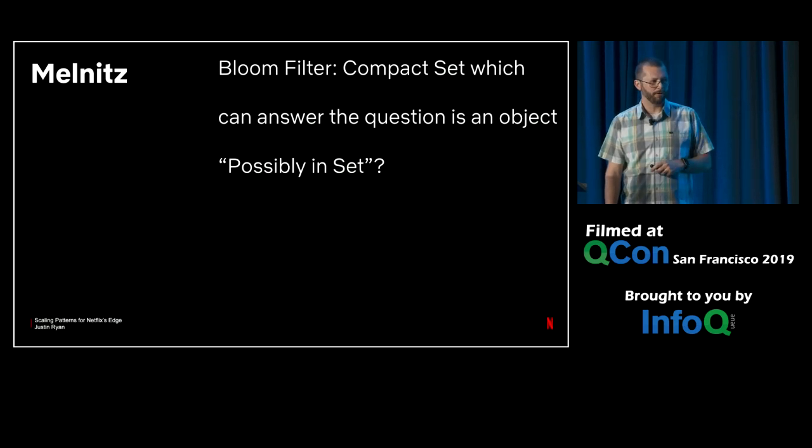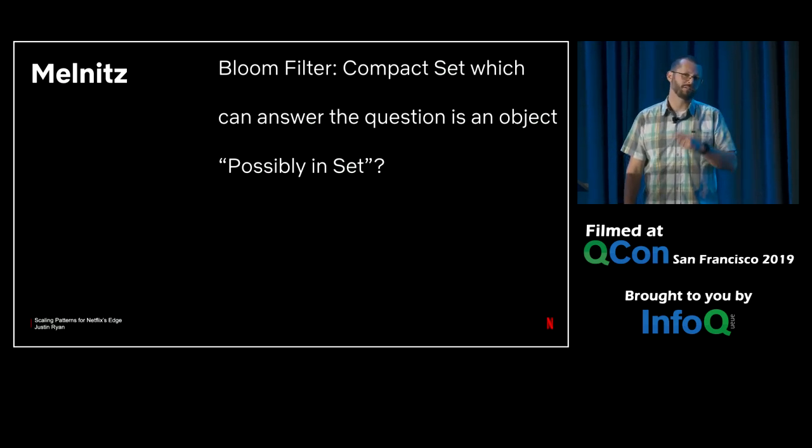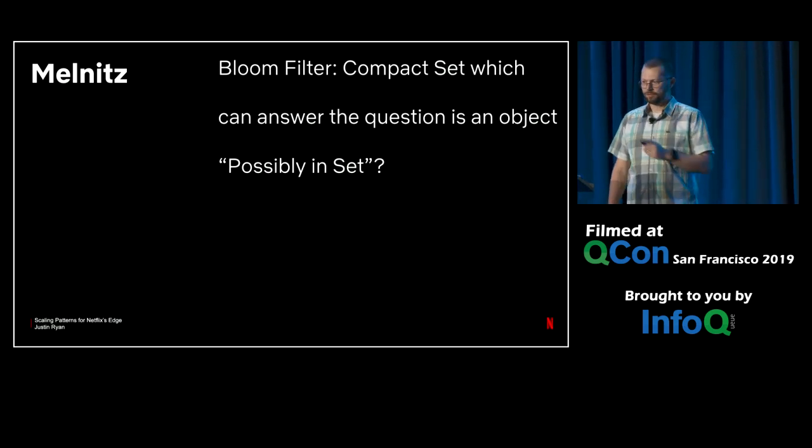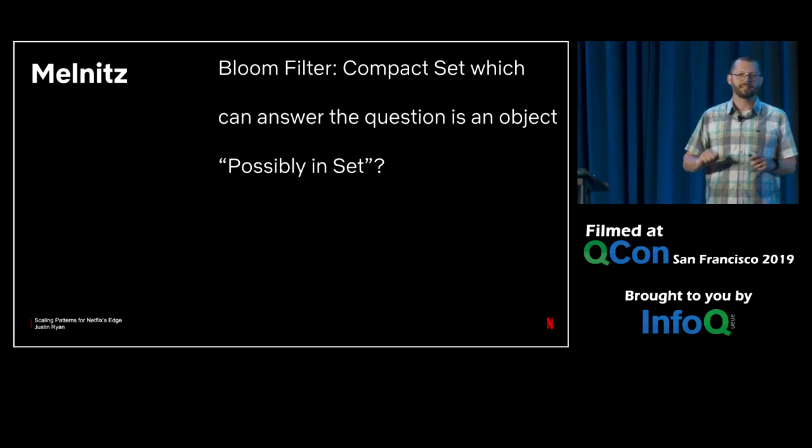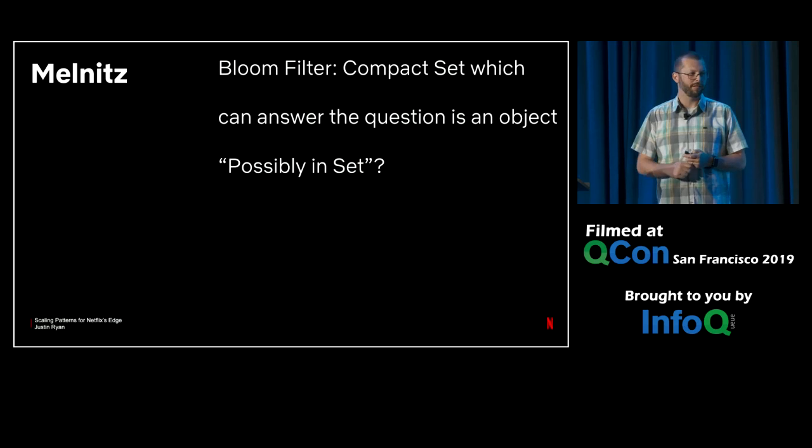If you haven't heard of it, that's okay. So let me talk about why it's okay. What it gives us is it can answer this question: is something possibly in a set, with a high degree of probability?